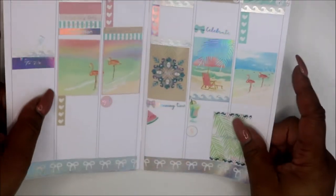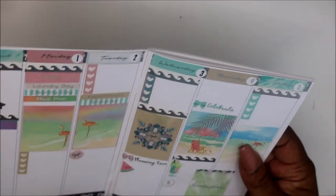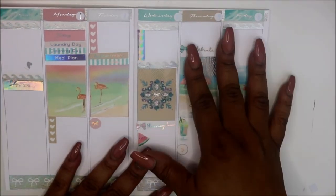And again, this is the Simply Gilded June box kit. Oh, it is so pretty. And I just thought it's perfect for the 4th of July week for a celebrate. And I'm going to do more 4th of July-ish in my classic.